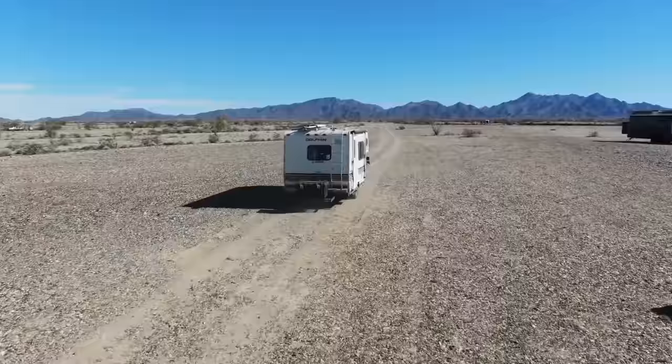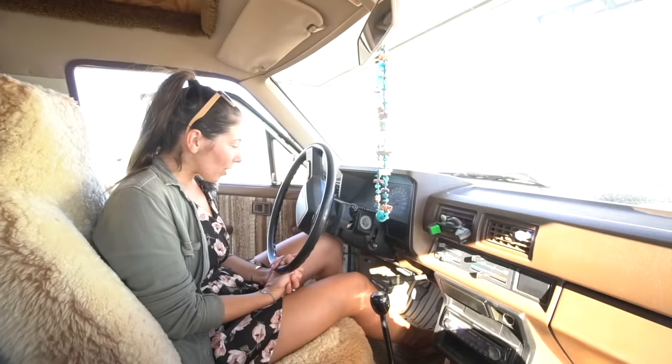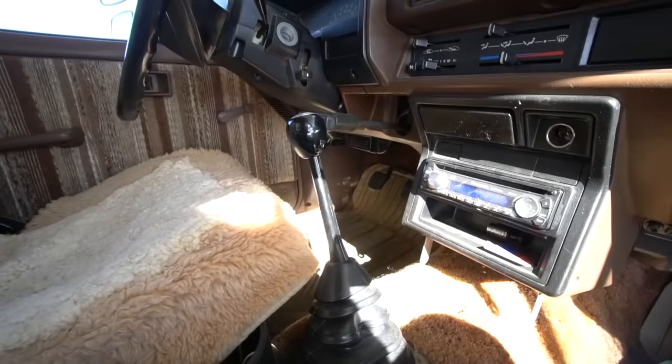Up hills we're going like 40, maybe 45 up a hill. But it's been really fun to drive. It's manual, so it helps a little bit. I do have a friend who has a Dolphin that's automatic, and she said it's such a pain going up hills because you can't change speeds.